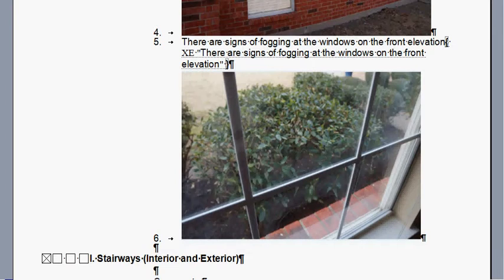Now around the house, on the front elevation especially, there's signs of fogging of the windows. This is where the seal starts to go and the window starts to allow air in and moisture, and you can see there's little shadows of it. I tried to see if we got condensation and I couldn't, but on other conditions you may just get condensation in the window.